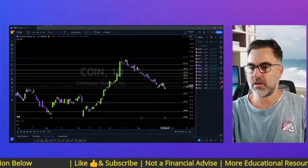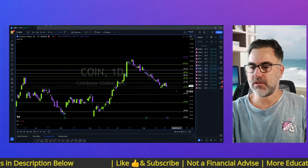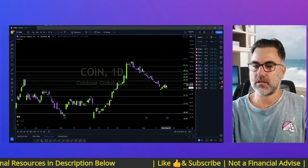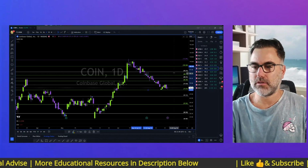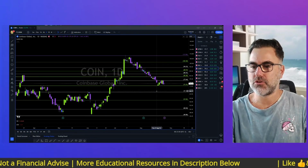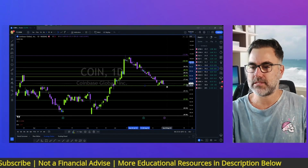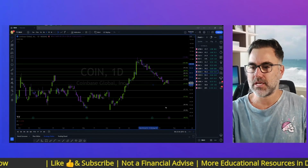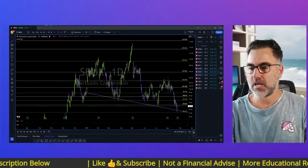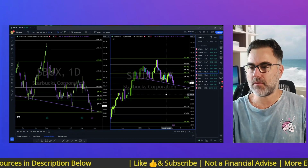Now we have a doji. Let's see if COIN can close above 77.64, and then we have all the levels for future resistance. Short continuation below 72. We have all the levels to the downside for future support. SBUX, zoom in and zoom out.